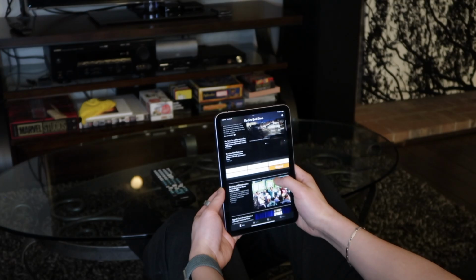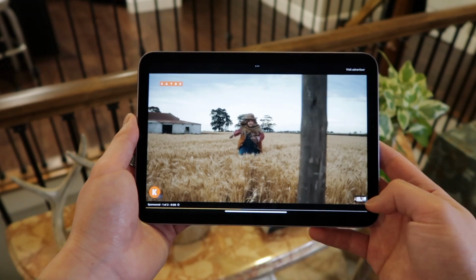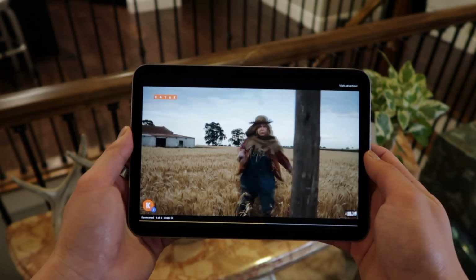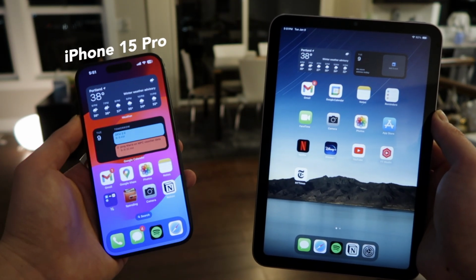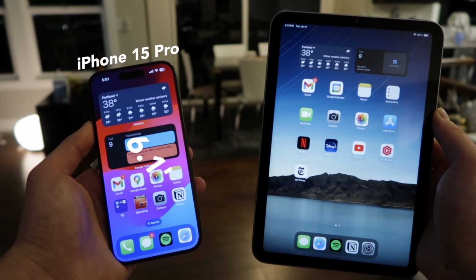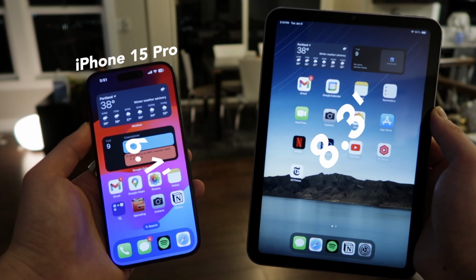Speaking of the screen size, it's one of the main reasons I do love the iPad mini. It has an 8.3-inch liquid retina display with no notch or dynamic island, and it just has one uniform bezel going around the entire screen. I personally think it's a perfect middle ground between your phone and your laptop. I'm not a Max or Plus iPhone user, so my iPhone 15 Pro has a 6.1-inch display, so having an iPad that has an 8.3-inch display makes it more practical and useful for my day-to-day usage, for consuming content, while being able to hold it for long periods of time as well.